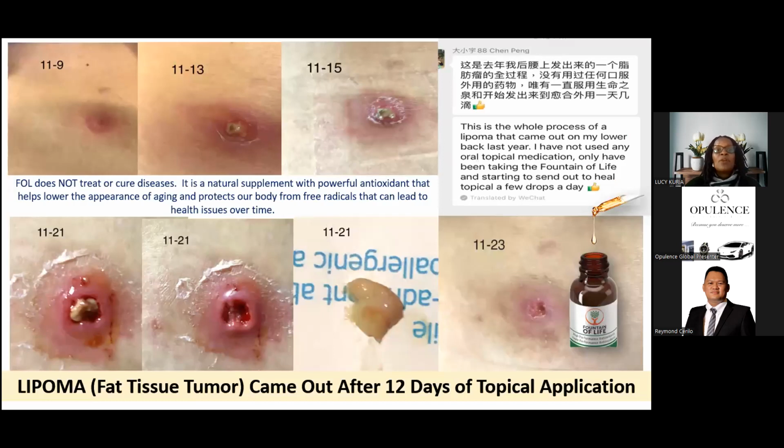This is about a lipoma, or fat tissue tumor, that came out after 12 days of topical application. So you can see from 9th of November going all the way to 23rd of November. Topical application, the person never took it orally, just topical application, and at least the lipoma or the fat tissue was able to come out. And of course, that gave the person a lot of relief.